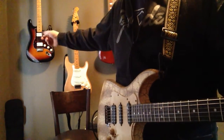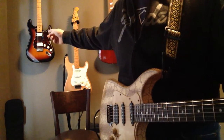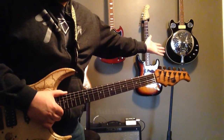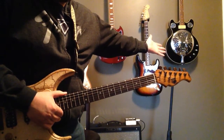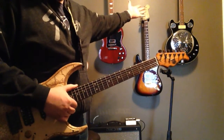This is the 1999, I believe, Fender Big Apple, and lo and behold, the favorite guitar of all times on TNT Blues Corner, at least by video and by views. Yes, it is. It's the Resonator. It's the Delta 6. It is Eastwood.